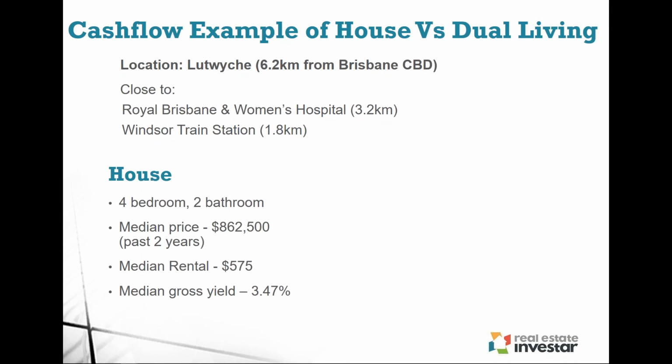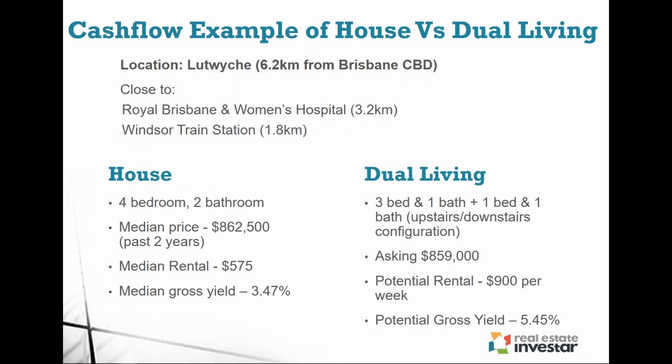So the median price over the last 2 years for a 4-bed, 2-bath was $862,500. The median rental for a 4-bed, 2-bath was $575 a week, giving you a median gross yield of about 3.47%. Now, I found a dual living opportunity, same configuration, 4-bed, 2-bath, but being dual living. This was an upstairs, downstairs configuration. It was a 3-bed and 1-bath upstairs and a 1-bed and 1-bath downstairs.